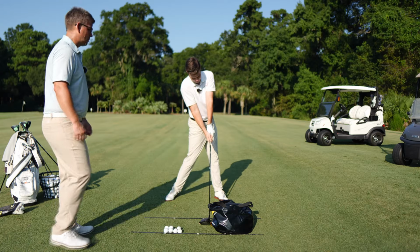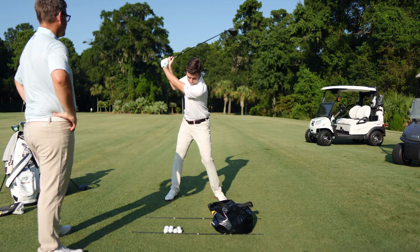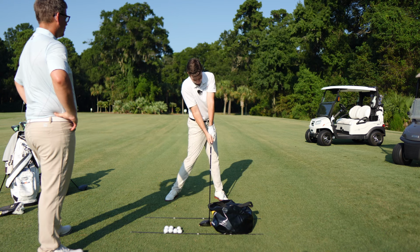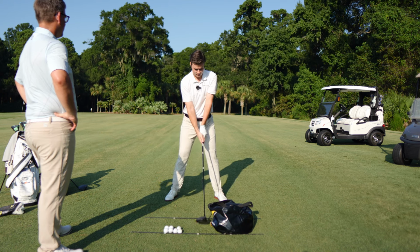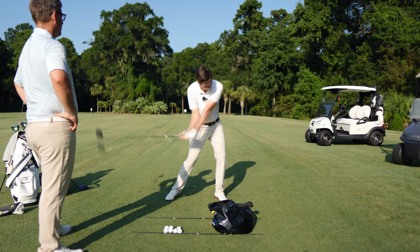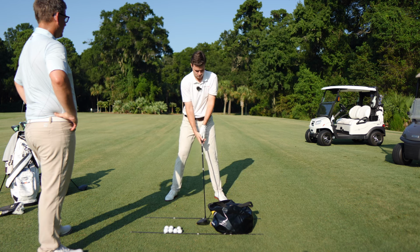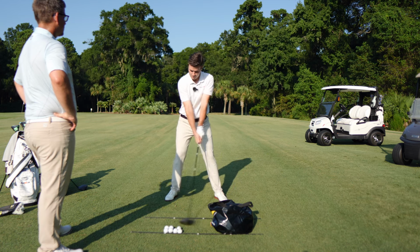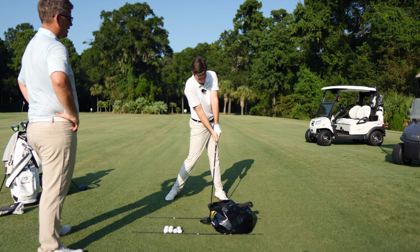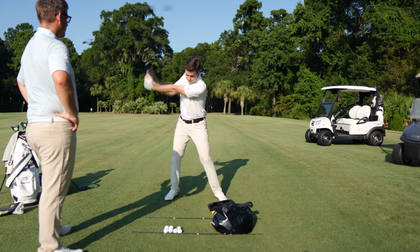Okay, so let's go ahead and load up to the top now. Okay, so I want you to try to feel like you're maintaining your engagement to your core. Shift left. Okay, let's try to get a little bit more lateral movement of the upper body over there. Okay. So just a little bit. Good. Perfect. Now as you start to feel comfortable with that downswing, you can start to go just a little bit faster, a little bit smoother. Maintain that connection. You want to try to feel like those shoulders stay wound, that core stays wound.